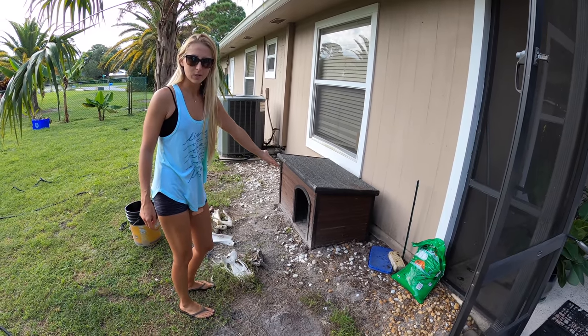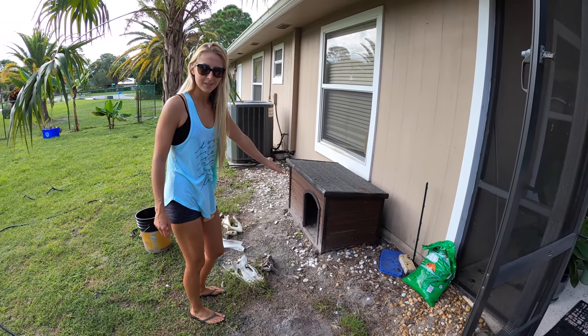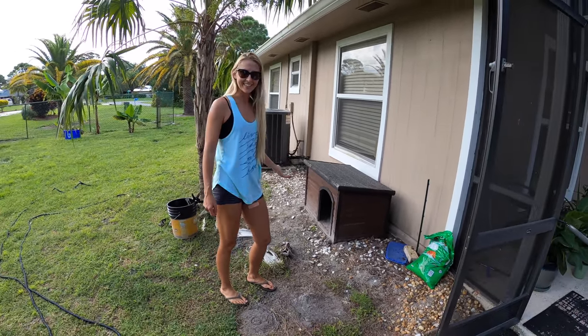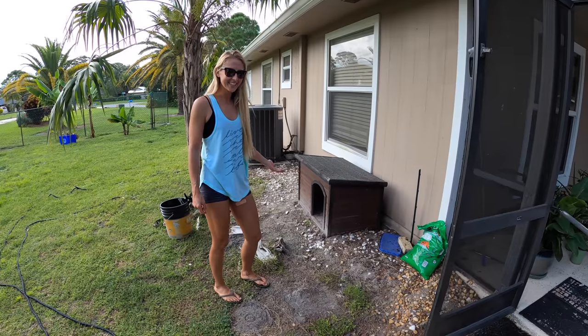I don't know. Did you have a dog in this? Redneck, what do you mean? Redneck lived in this? No, that was his hangout for the day. Did he ever hang out in it? Not really. I can't remember.